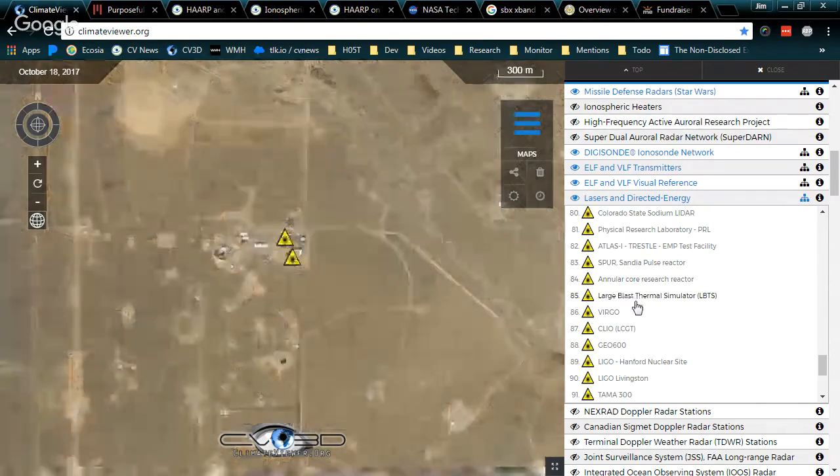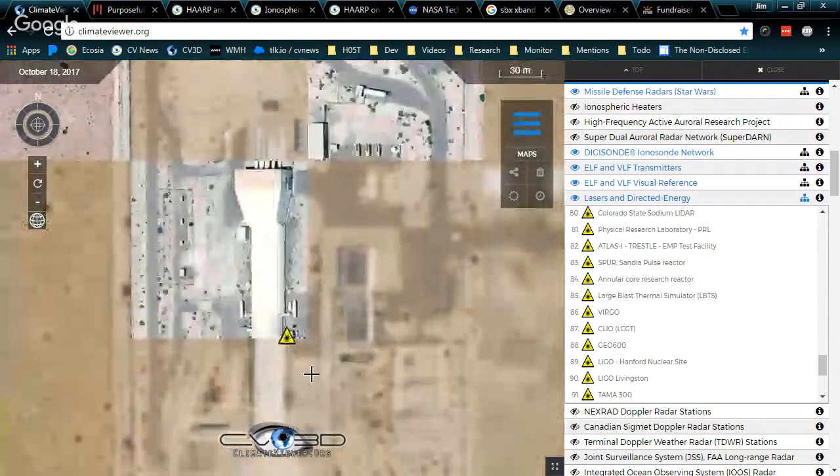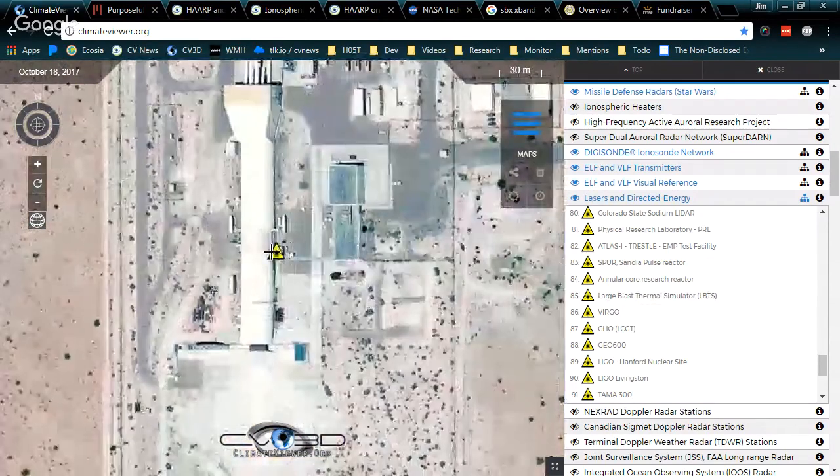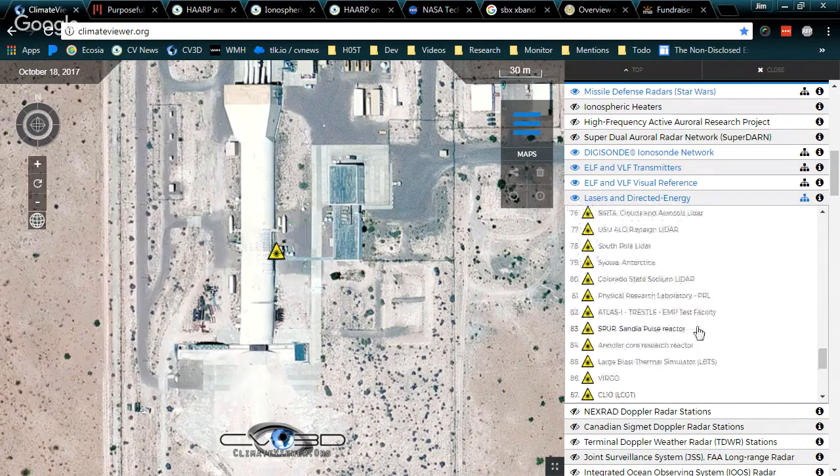Next up is the Large Blast Thermal Simulator. This is in the middle of the desert. It's super creepy, and they blow stuff up there. Built in 1994 to simulate both the air blast and thermal environments of a nuclear detonation. Pretty fascinating place. We won't go much further on that.